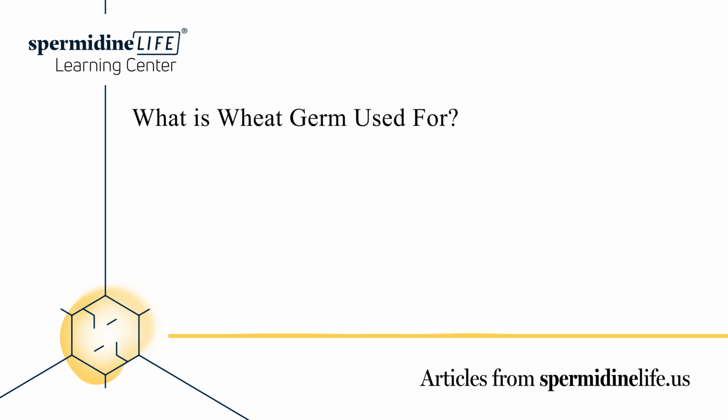Is wheat germ good for your hair? Wheat germ is great for your hair. It has many long-chain fatty acids which give your hair moisture and softness. When made into an oil, it's very easily absorbed by the hair. With all the vitamin B, vitamin E, and fatty acids, this oil helps to restore hair after damage. There are many wheat germ hair benefits that also help prevent frizz and breakage.